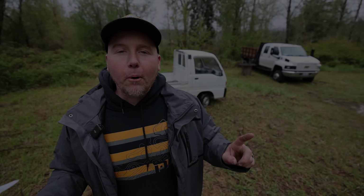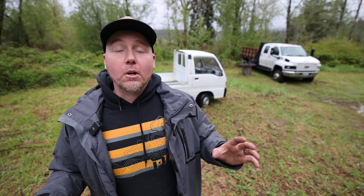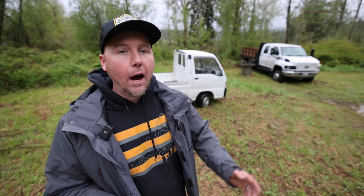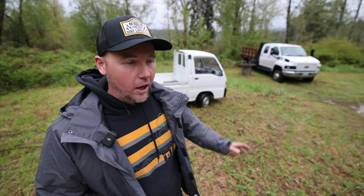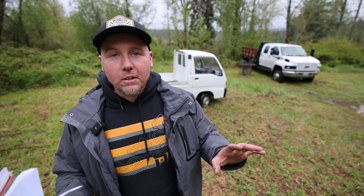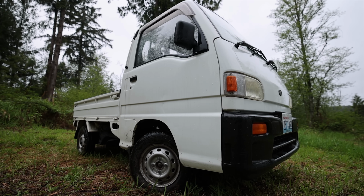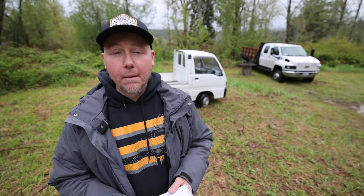Now the most important part of the video, and what I think is going to be the most controversial part of the video. Why did I choose the Subaru Sambar over the other models of Kei truck? And by all means, if you're a huge fan of the Suzuki Carry and you think that it's better than these, tell me in the comments. Like, I'm not married to this idea.